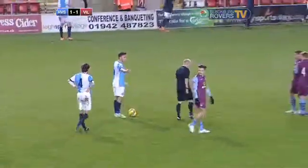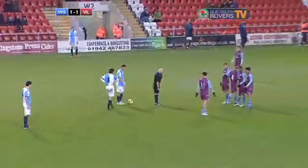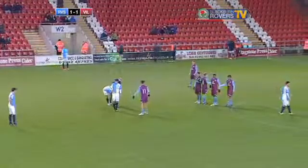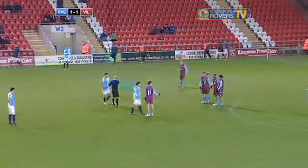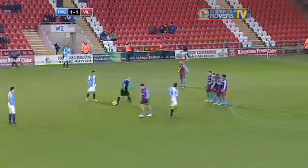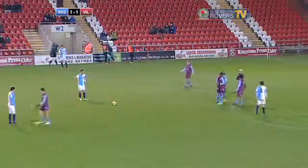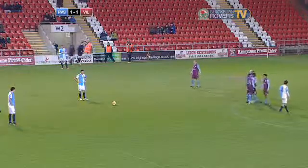It's a strong challenge, but Rovers playing well here. I like how determined all the players look. Really eager to get the noses back in front of this game. Very purposeful play. Putting Villa on the back foot, and this is a really good free kick opportunity. Yeah, this is a chance.